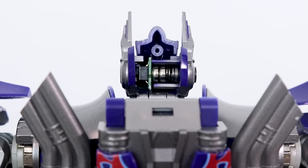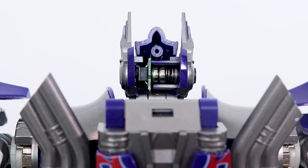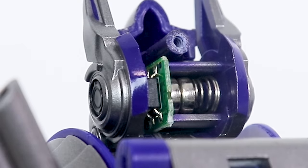These super tiny LR521 batteries were a nightmare to install. But whatever you do, do not use a screwdriver to feed the batteries in there. The LED chip is exposed, and I'm pretty sure screwdrivers, at least my screwdrivers, have slight magnetic properties. You see where I'm going with this? You might short-circuit the thing.